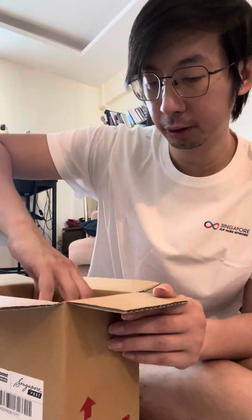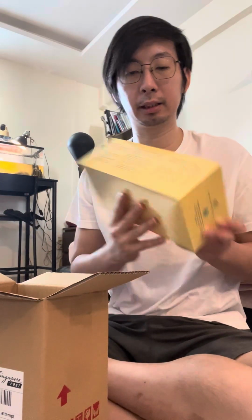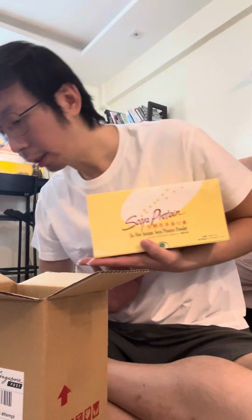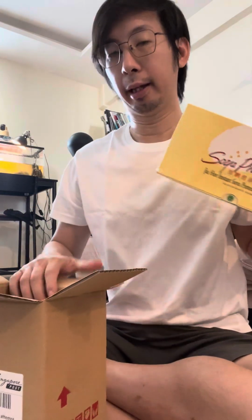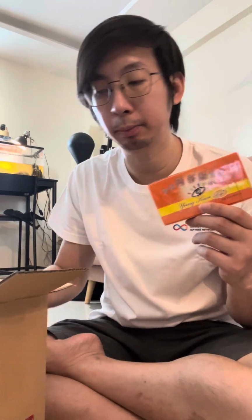Okay, so of course the first thing I need to replenish is my soya protein, because taking 214 and finish already. Okay, the soya protein. Fiber still have. And of course the I plus, with all the very powerful ingredients, especially astaxanthin, right?